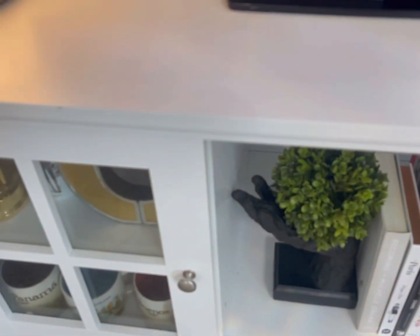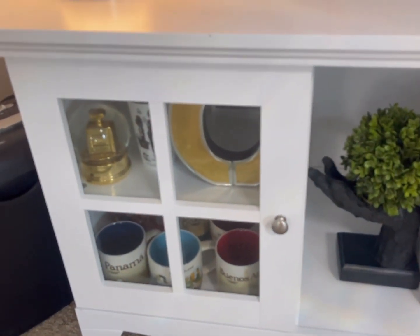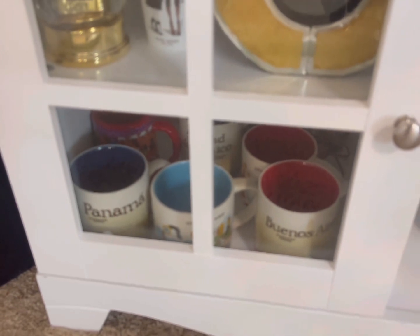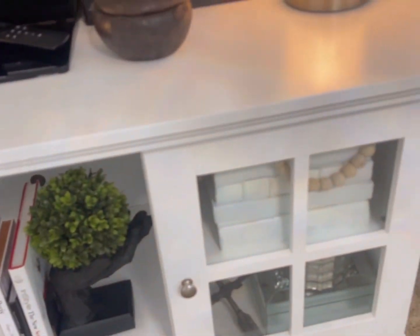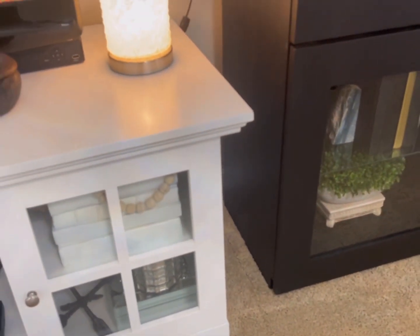I'm a collector of mugs, and I used to purchase mugs from Starbucks in every country that I went to. I haven't been buying them lately because I'm just storing them in here, so they're really kind of not serving a purpose, though. But that's what's down in there. Is a lot of stuff that I don't use a whole lot, but I don't want to get rid of them.